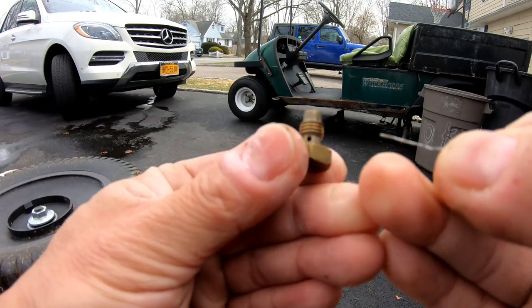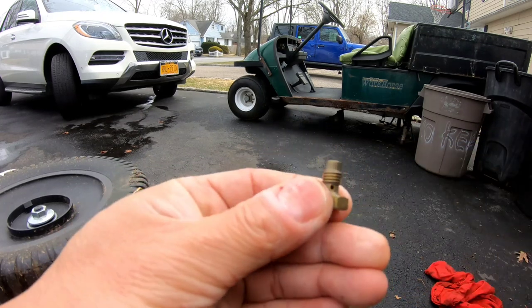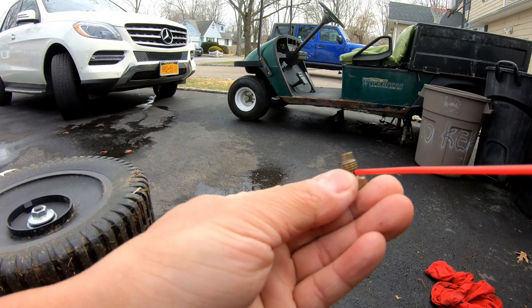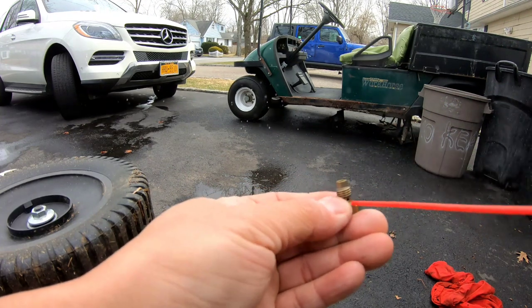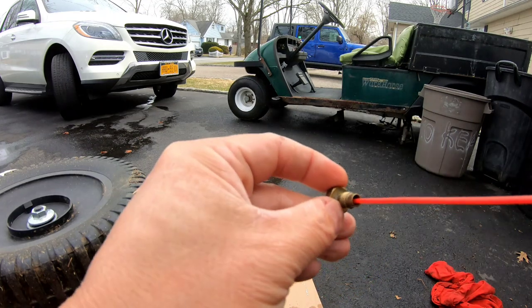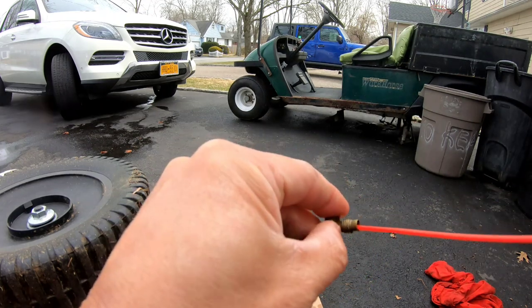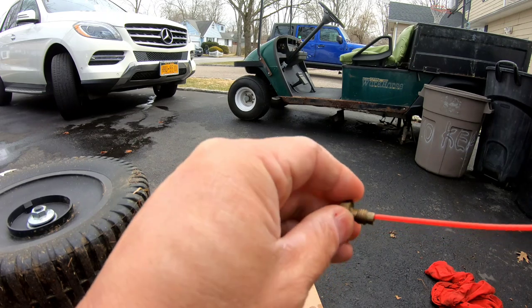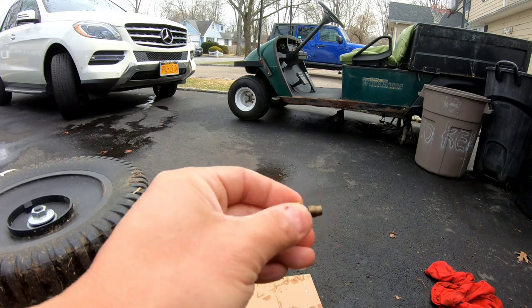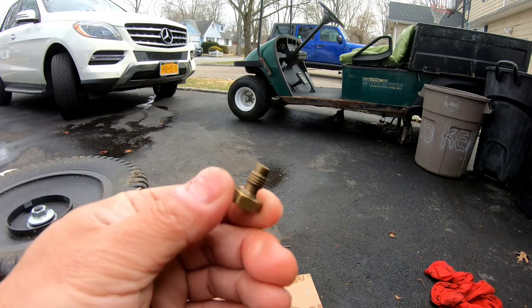I mean, this is a good jet bowl nut, you know? Nothing wrong with it. I don't see anything wrong with it. So we're gonna put all this back and see what happens.